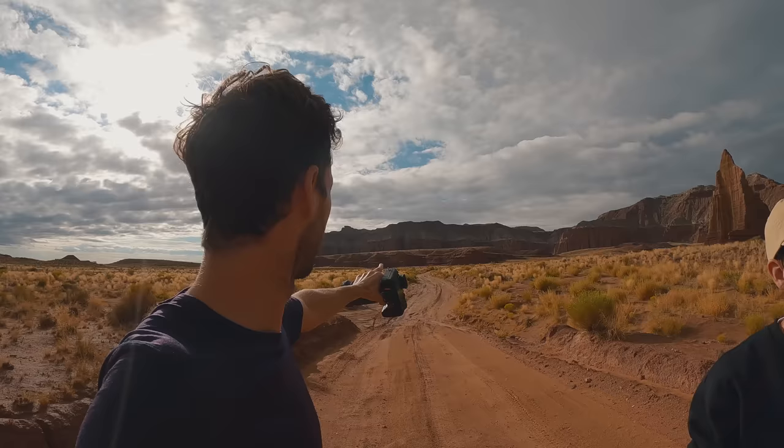Part of documenting adventures also means documenting the way you get there, and I'm trying, if possible, to get a shot of the van driving full speed in the mud right here. I'm curious to see if it's gonna work. I may get fully covered in mud, but we'll see. Okay, let's go.